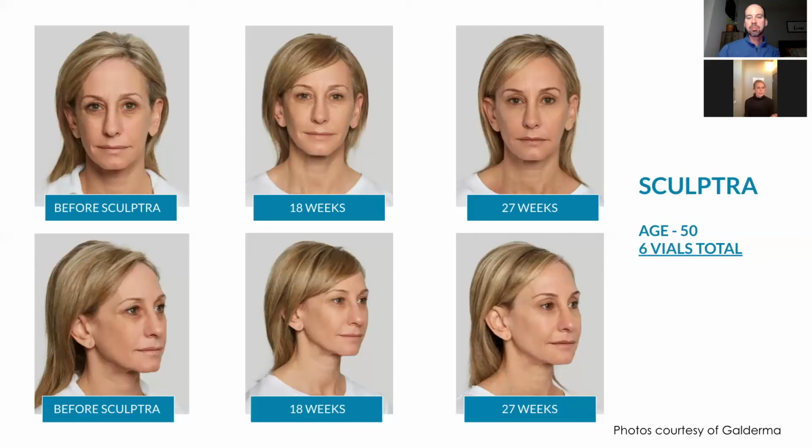And so when you look at this before and after photo, the before photos are to the far left, the after photos to the far right. Specifically, it's something that just when you take a quick glance, you notice in the before photos as compared to the after photos, she just looks less gaunt. She just looks less overall thin, less overall tired.